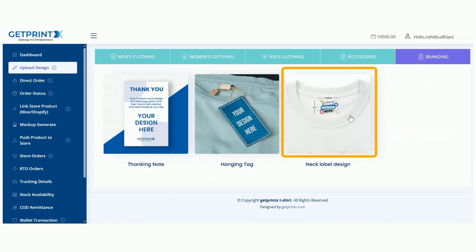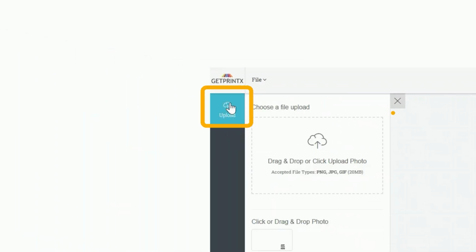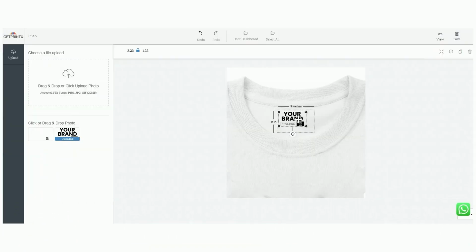First of all, we will proceed with the neck label design. The neck label can be added to the collar area of the t-shirt. To add your neck label to the product, simply click on the upload option here. Click here to select a file. Just select your brand logo and your neck label which you have created. Adjust the design as per your reference. This is how your brand logo looks on the neck label.